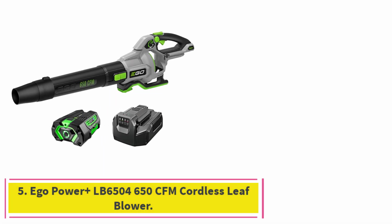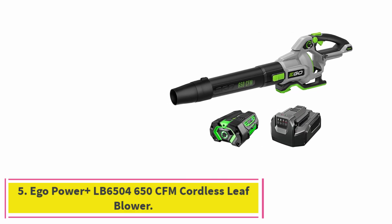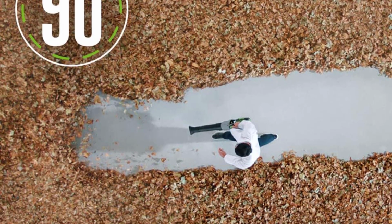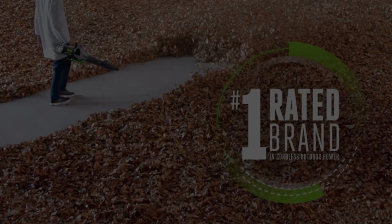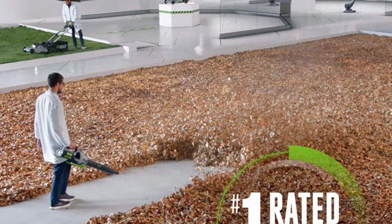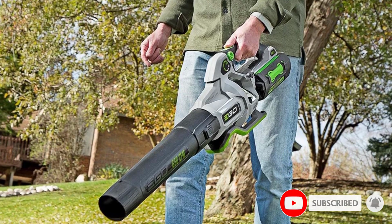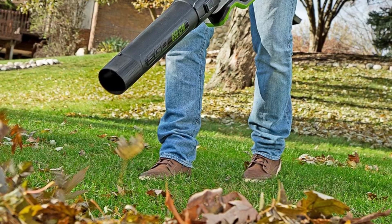At number 5. EcoPower Plus LB 6504 650 CFM Cordless Leaf Blower. The basic design of most leaf blowers is fairly straightforward, simply point and pull the trigger. But the EcoPower Plus LB 6504 has a few traits that make it even easier to use than most other options. Less movement is required and there's less fatigue with the grip. First, our testers found that they needed to move around less when using it. This is likely because of the tightly focused airstream.